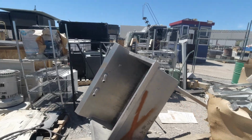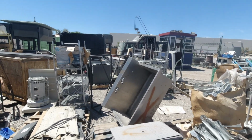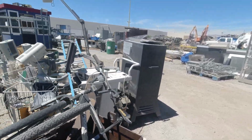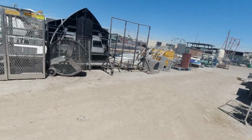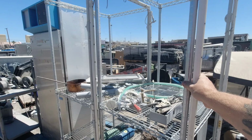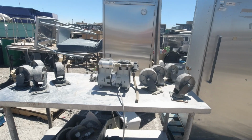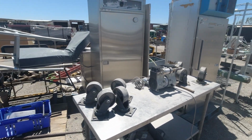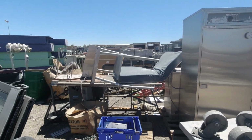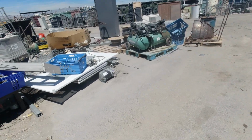How about a steel sink? It'd be one hell of a shop sink, wouldn't it? Probably find one out here if you needed one. How about an old Mongoose bicycle? So there's all kinds of these racks. Probably get them for real cheap. Industrial refrigerator or warmer. That's a warmer. Huh. You want a grill? There you go.